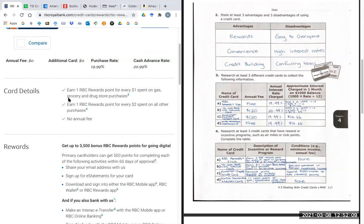the way the rewards work, or the description of the reward program, is that you can earn 1 RBC reward point for every $1 spent on gas, groceries, and drugstore purchases. So anytime you spend money on gas, groceries, or drugstore purchases, you get 1 RBC reward point. Now, for every other type of purchase, so say it's a clothing purchase, or you make a deposit, or you buy candy, you will get 1 RBC reward for every $2 spent.